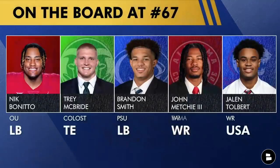The NFL draft rolled on, and at pick number 67, these were the best guys left on the board. Nik Bonitto, the edge rusher out of Oklahoma. Trey McBride, arguably the best tight end in the NFL draft out of Colorado State. Brandon Smith, the off-ball backer out of Penn State. Then John Mechie, one of my favorite wide receivers in the draft out of Alabama. And then Jalen Tolbert, another wide receiver I like a lot out of South Alabama.